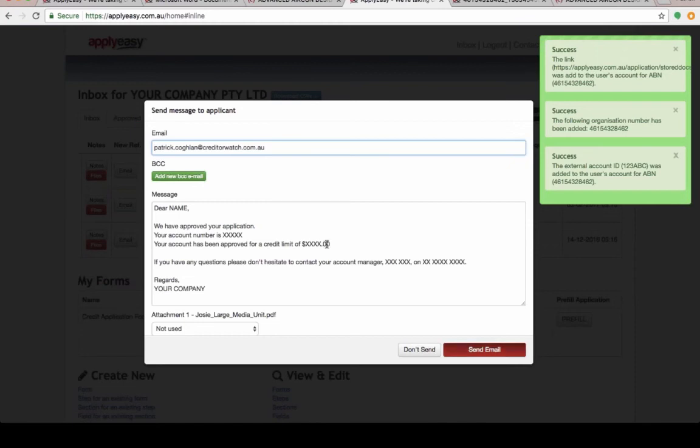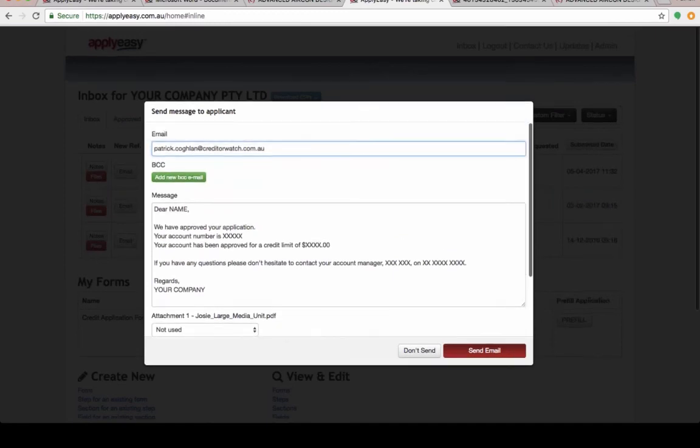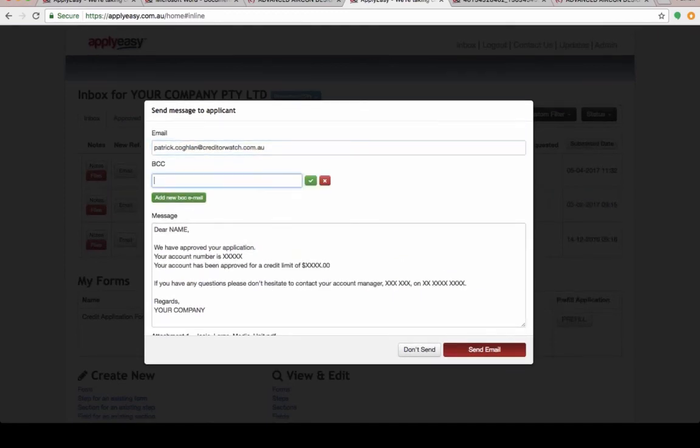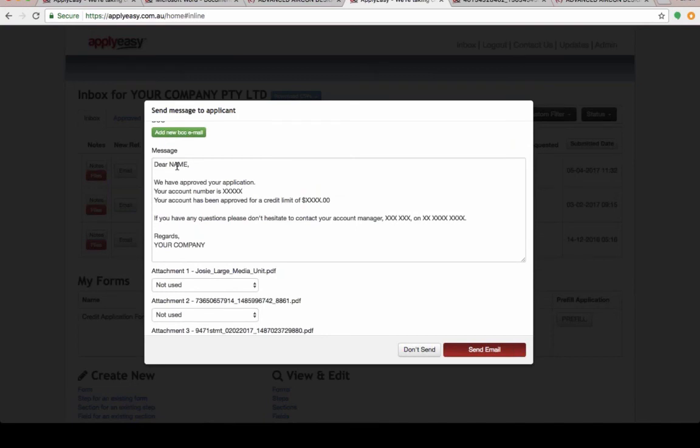The next step is to send an email to the applicant. So I obviously used my email address. So we're sending an email to the applicant. I can even CC in the finance director or a branch manager, sales manager, that sort of thing. You've got the ability to do that, and that can be multiple people, obviously. I've got a template set up here. So all I have to do is add Patrick. Your account number is 123 ABC, and you've been approved for $10,000. If you have any questions, contact your account manager, phone number, etc.